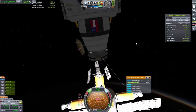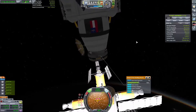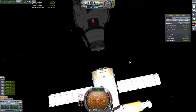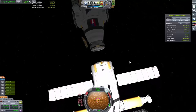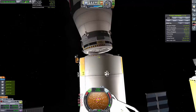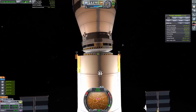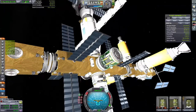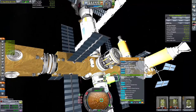I try and slowly come in. There's the NERVA tug and the NERVA tug fuel module. They're both very similar craft. It's almost like I based one off the other. Of course, there are some differences. Anyways, that's the NERVA tug docked to the station.